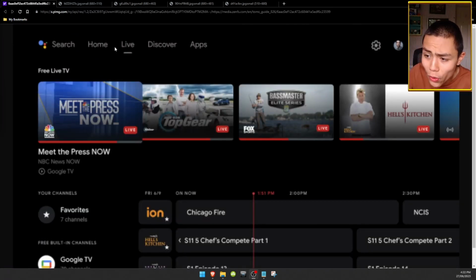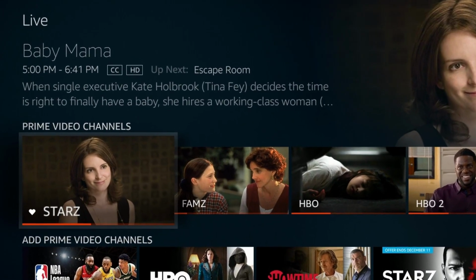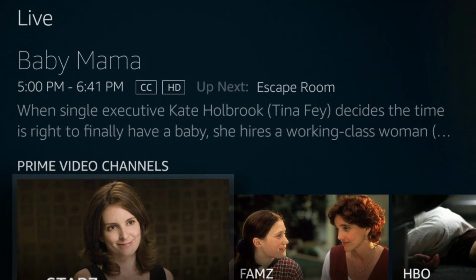So yeah, Google have added a live TV tab. It's basically their equivalent to what Amazon have already done 2 or 3 years prior to this year. They rolled out this sort of feature about 2 years ago, and the idea is it has all your live TV channels in one section.